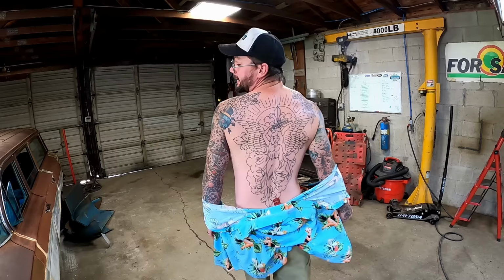Now, it doesn't seem like me shirtless, so I ain't gonna be modest at this point. So hopefully y'all can see it, kinda, maybe. Maybe if I get closer, or maybe I get further away. We work this angle, or we work that angle. Really pumped with how this tattoo's looking.